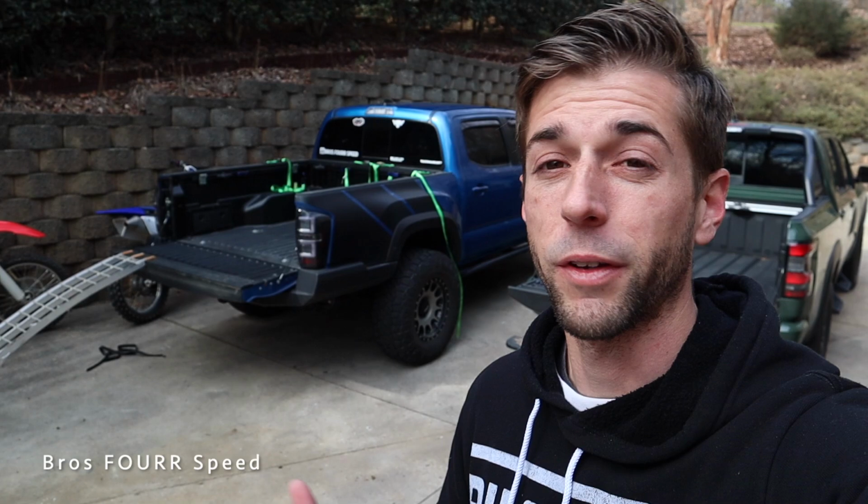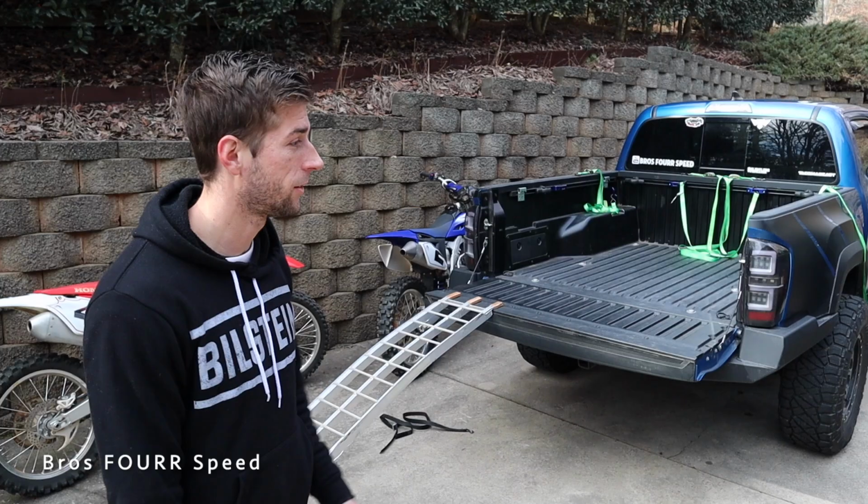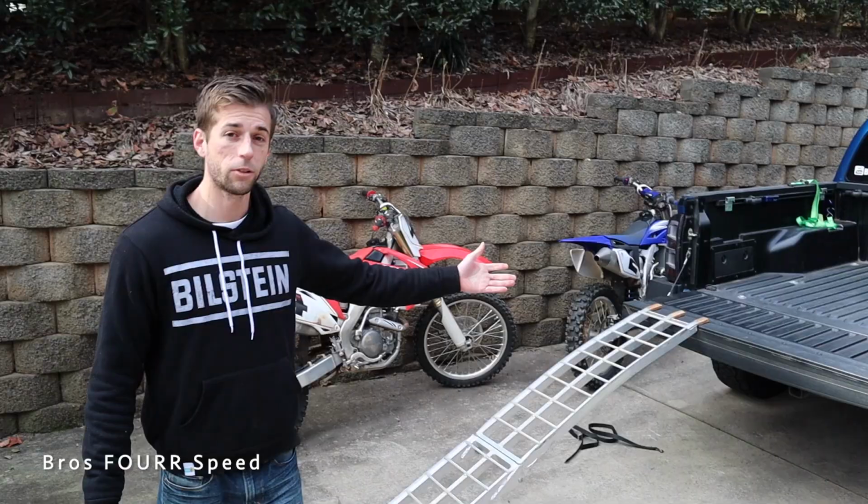So the first test that we're going to do is loading up dirt bikes in the bed of this truck. Now, if you don't have a dirt bike, this will just show you the amount of space that you have and bulky items that you can fit in the bed of your trucks. So we have both of the short beds for these trucks, so the 5-foot beds, and I know that's going to be a hot topic between the short bed versus the long bed. Personally, I like the short bed. You can fit a lot of items back here.